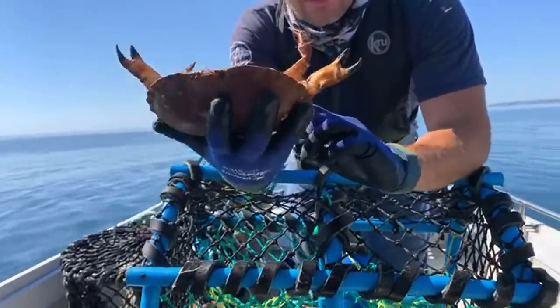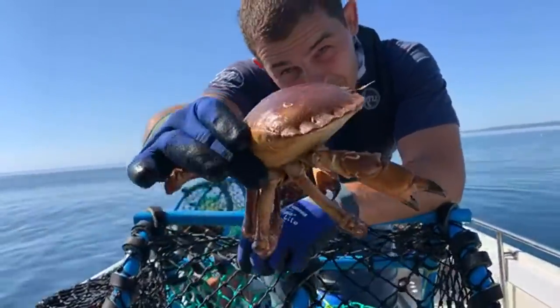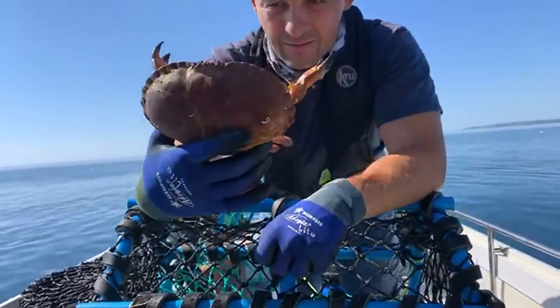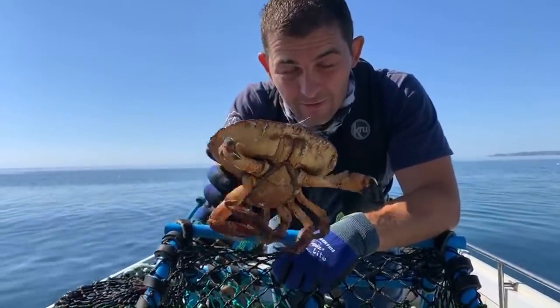Proper big one. Another ginger one as well. You can tell this is a female by that big pad there, and also because the back has got quite a large, pronounced hump in it. The male's is flatter. But this isn't worth keeping. The majority of the meat's in the claws, and they've only got a little tiny bit in the claws. So we're going to let this one go.